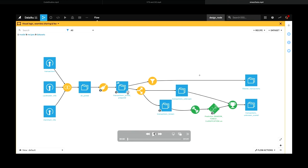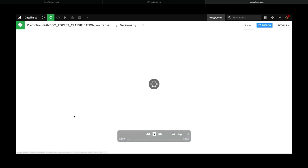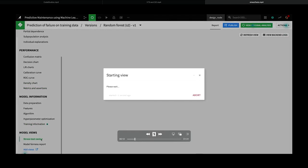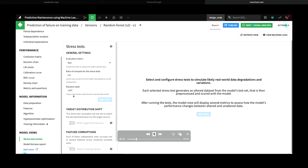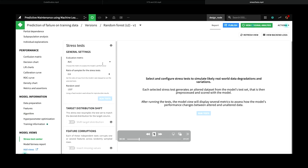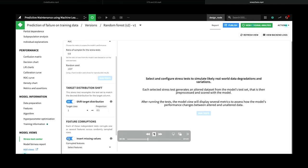So I'll show you stress tests here. So again, in any of the saved models or in the lab, when you enter in, hopefully you're getting very used to this particular screen, the stress test center. There's different types of corruptions you can use. So maybe you expect your target distribution to shift or a feature distribution. How do you want it to shift? Which class do you think is going to change and how? So you can construct these simulations. Okay, have missing values, coefficients.